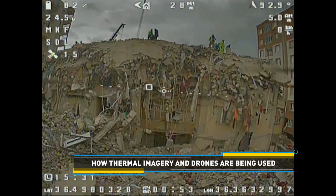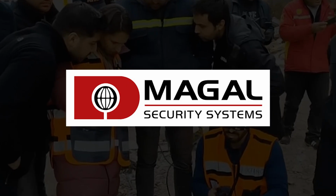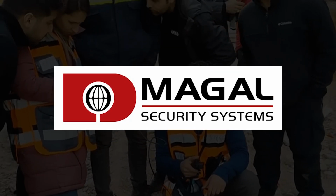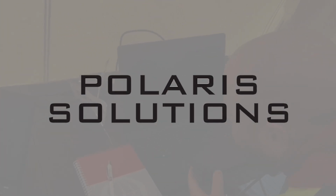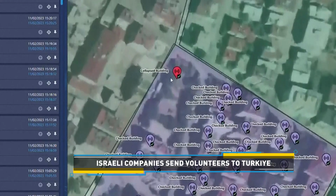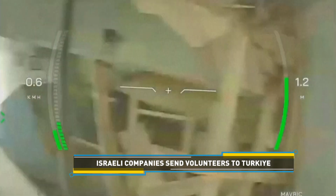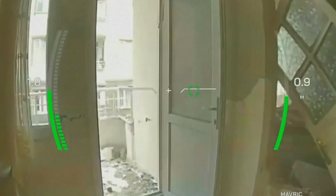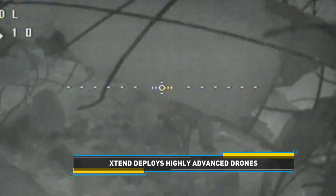The teams of volunteers went to the city of Kirkan in Turkey's Hatay province. They have been deployed by Magal, Extend and Polaris, the Israeli tech giants. While Magal's technology was used in establishing a mobile command and control center, Extend deployed its drones, which have the ability to enter buildings through the smallest of openings.